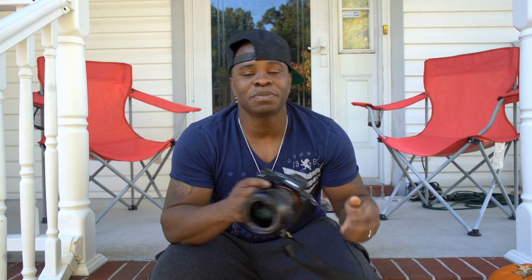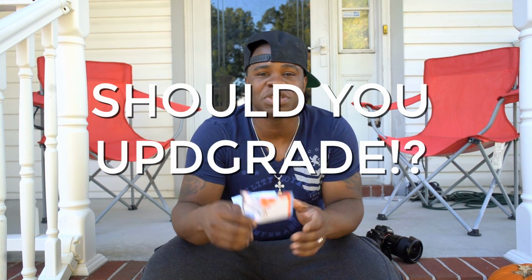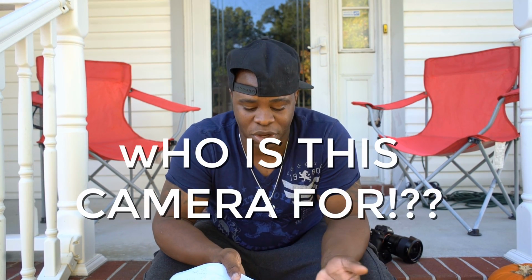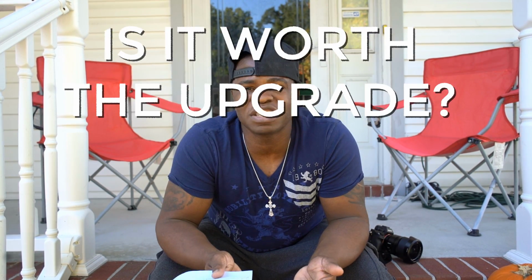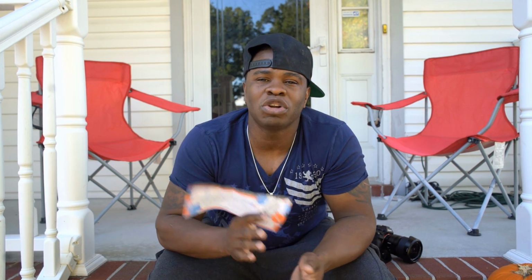As you guys know, currently I am filming you on my A7R II. I have another A7R II. So, should I upgrade? I got a few notes here, so we're going to go through this. Should I upgrade? Who is this camera for? Is it worth upgrading? Before we get into anything, let's jump right into it.